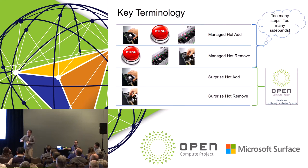You walk up, you push a button, some lights flash, there's a handshake, software quiesces the drive, stops issuing I/O, closes down the application so it's no longer issuing I/O to the drive. And it actually quiesces the drive, stops all I/O, and even powers it down so that when you remove the drive, there's nothing going on. It's basically off.